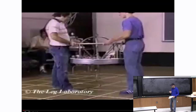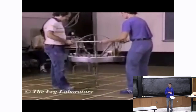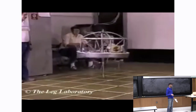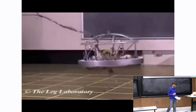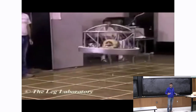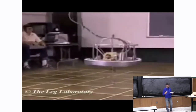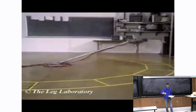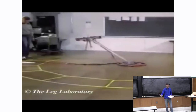But similarly, the Leg Lab has always taken this very dynamic approach. So Marc Raibert's Leg Laboratory back in the 80s, while some robots were trying to walk very, very slowly like this, he started building robots that were throwing themselves through the air. This is clearly an actuated robot, but it captures a lot of the same ideas: you're doing a little bit of control to add energy into the system, make it hop around, but you're also relinquishing a lot of control to the world. You're letting physics do a lot of the work.